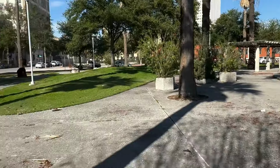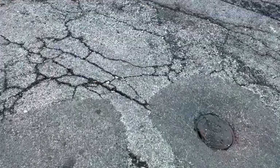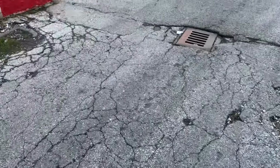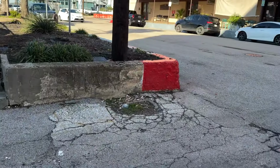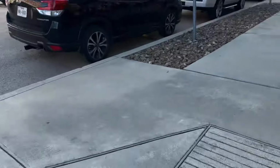Nice little trees. Bunch of fallen trees. You've got to watch your step here, or else you're going to trip over one of these things. I learned one thing about going through Galveston. A lot of the curbs are pretty high up. Look at that curb right there, that curb next to that car, all the way up to that midpoint.